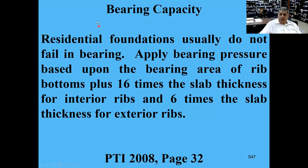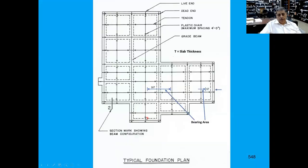Bearing capacity. Residential foundations usually do not fail in bearing. Apply bearing pressure based on bearing area of the rib, plus 16 times the slab thickness for the interior rib and 6 times the slab thickness for exterior ribs. So this is your bearing area, 16T. Your T is your slab thickness, so if your slab is 4 inches, 16 times 4. That's your bearing area. And at the perimeter it's 6T, so that's 6 times the thickness of the slab. If it's 4 inches, that's 24 inches. Your beam may be only 10 inches, but your bearing area is actually 24 inches.